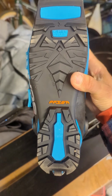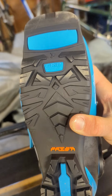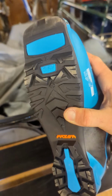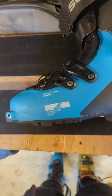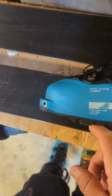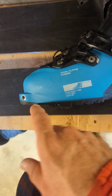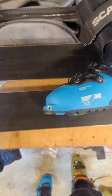Down to the bottom of the boot, we have a Grip Walk, which sucks. The interesting thing about Grip Walk is that it neither grips nor walks well. However, this, as compared to the bolt-on versions, does walk slightly better. But to interface with bindings better, you can see how the lug comes out here, and then it's flat here. This feels clunky to walk in. It doesn't feel pleasant to walk in.